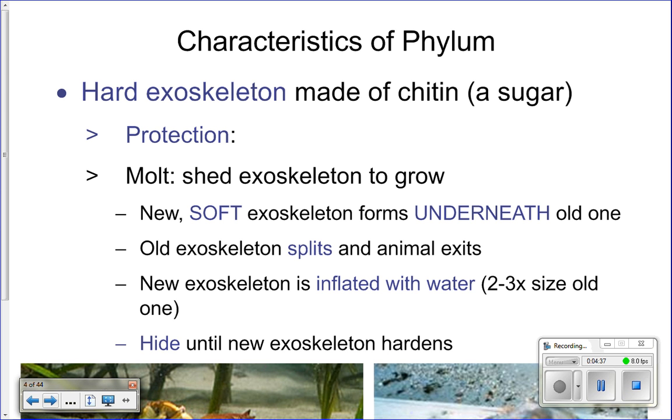Different from what we're used to, what we eat, but it is a sugar. And then crabs actually have an even harder exoskeleton because they also add calcium to that sugar in order to make it super thick and hard. So they have this hard exoskeleton on the outside of their body that acts as protection, but it also serves as the attachment point for all of their muscles.